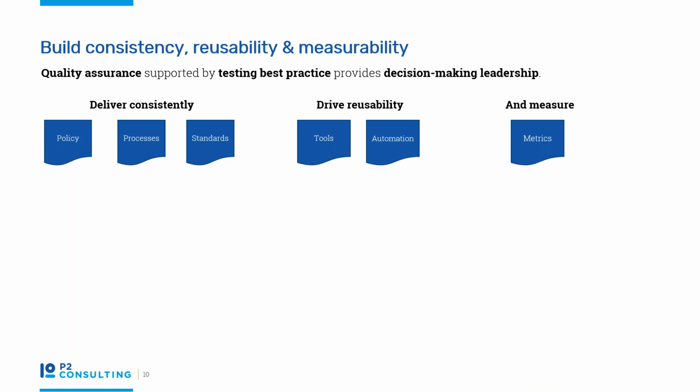And then finally, in the third dimension, we measure. With the right tools in place, we can measure both testing and quality. These measurements can support delivery, for example, test burn down; quality, for example, test defect counts; and finally, the decision-making processes, or the go, no-go processes.